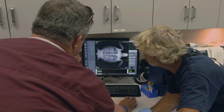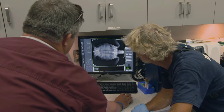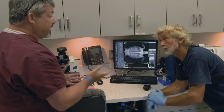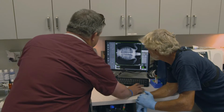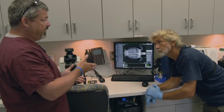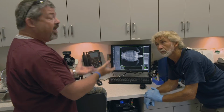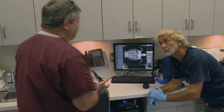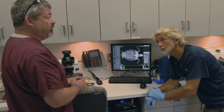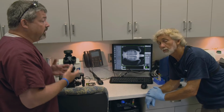What we have right here is the trachea coming down and then breaking into the two primary bronchi. Just like you or I. Exactly. Now, interestingly enough, their lungs aren't sitting in the thorax. They don't have a diaphragm, so it's just sitting there in their coelomic cavity. And consequently, if they get overinflated, they float. But this is actually a normal reaction for sea turtles in the wild.